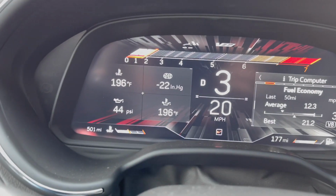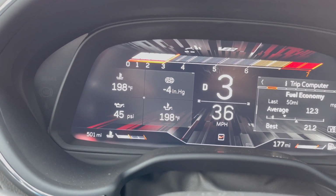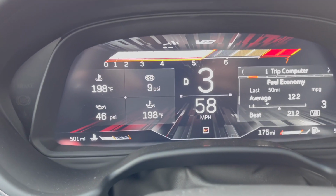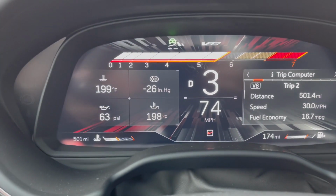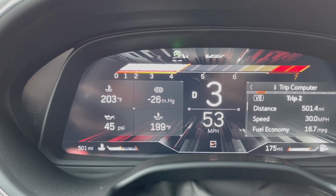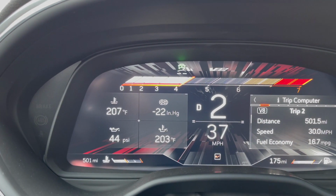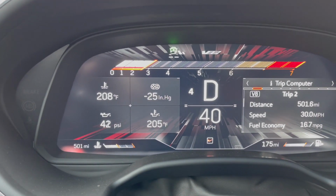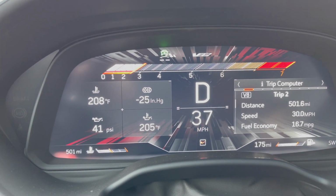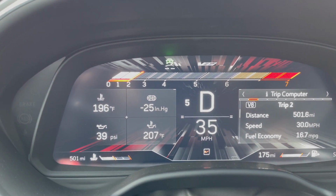Wow, that's awesome. All right, so we're gonna do a little bit of wheel spin. And it does hold a rev if you're in manual mode. It won't shift out on you like some cars do.